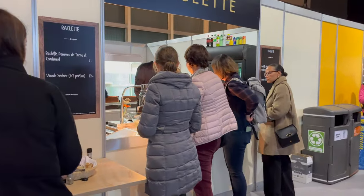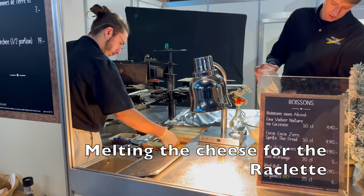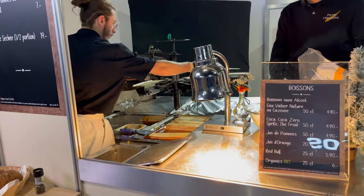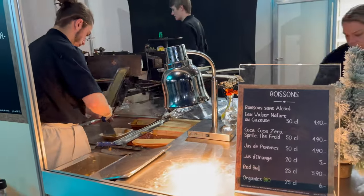So here we go. We can take 16 slices. Yeah. This goes on the potato, does it?